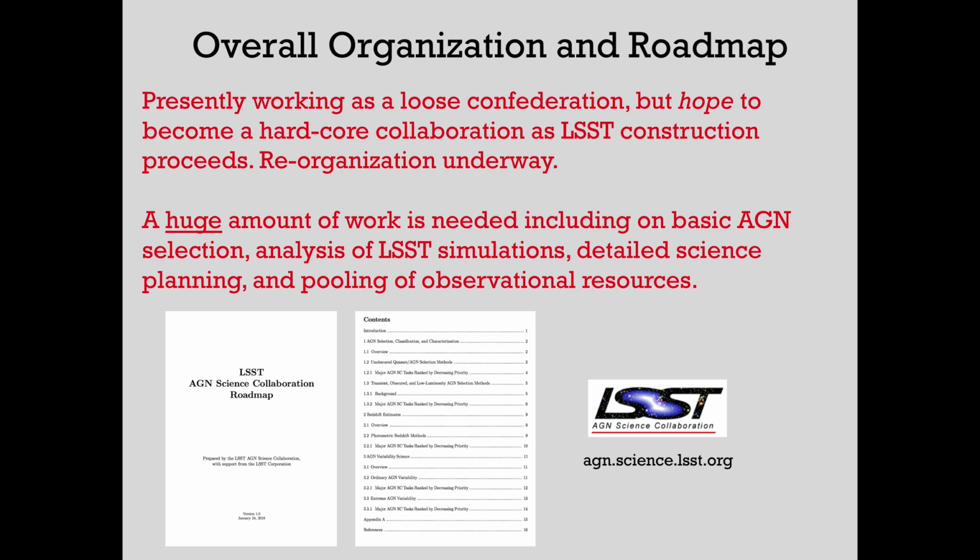The overall organization then of the science collaboration is as such. The AGN Science Collaboration is presently working as a loose confederation. We hope to become a hardcore collaboration, ideally something like a hardcore particle physics collaboration, as the LSST construction proceeds, and we're doing our best to get organized in that way. However, a real challenge there has been the lack of any real funding in the US for such collaboration. It's very hard to do a lot of hardcore heavy lifting real work when there's no money available to support it. And that's something that we are hoping will be improved with the ongoing decadal survey process.